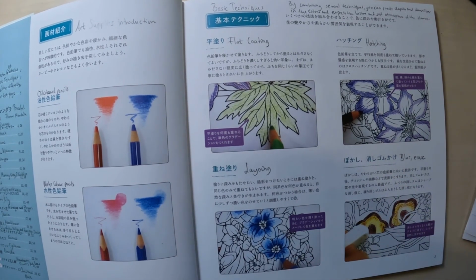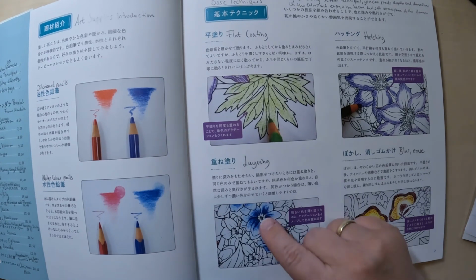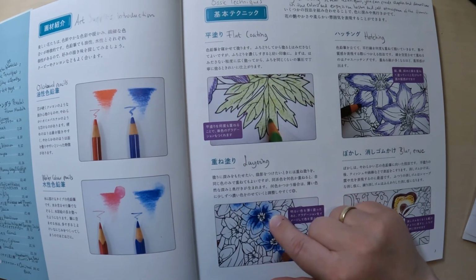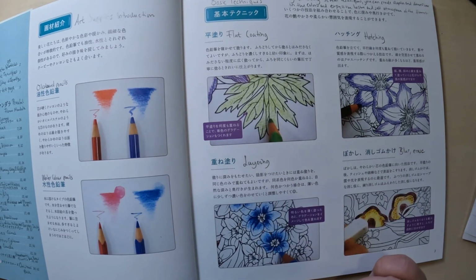Then we have a layering technique down here. And it says, if you want to add depth or shadow to your coloring, apply multiple layers. You can apply only the same color, but if you apply multiple colors of the same family, it'll create a natural depth and dimension. You can see it here. So you have used a darker blue here and then a lighter blue to create some depth in the middle of the flowers, and then it turns lighter toward the edge of the petals here.